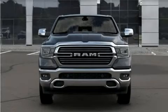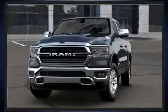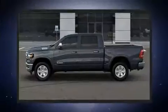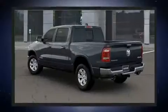You can expect a lot from the 2020 Ram 1500. Under the hood, you'll find an 8-cylinder engine with more than 350 horsepower. And for added security, dynamic stability control supplements the drivetrain. Four-wheel drive allows you to go places you've only imagined.